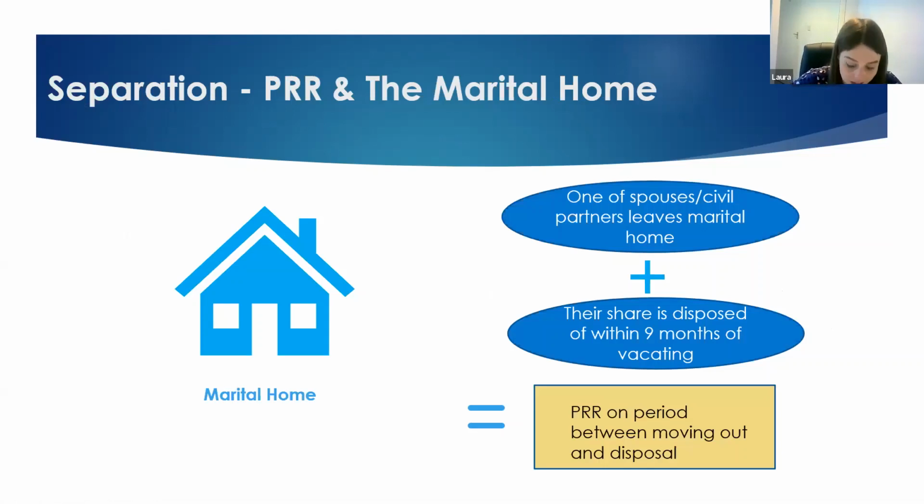In the case of a separating couple, if one of the spouses or civil partners leaves the marital home and their share is disposed of within 9 months of vacating, they should be able to get private residence relief on the period between moving out and the disposal under the normal 9 months exemption at the end of their ownership, because they have lived in the property as their main residence at that point in the period of ownership.